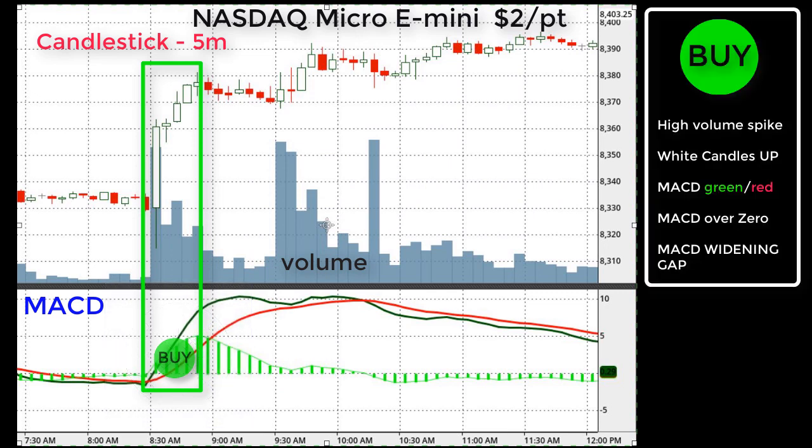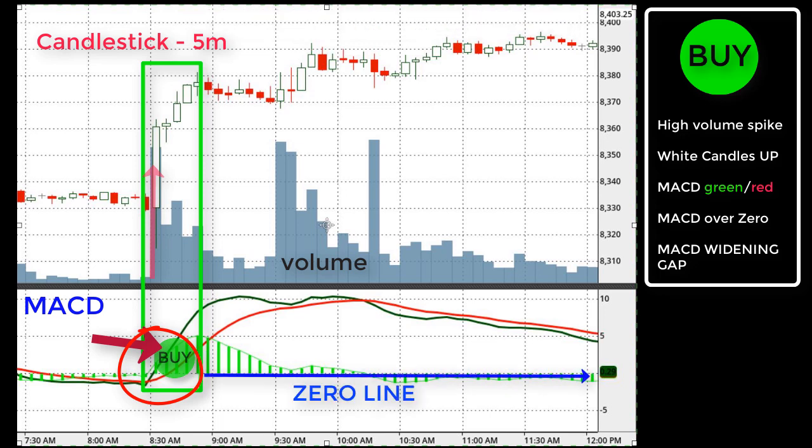Now, I'm going to back up and slow this down a little bit so you can follow along with what indicators on this candlestick and MACD combination formed the buy signal. I listed them over on the right side of the screen. The first thing was a very high spike in volume, and at the same time, this long white upward candlestick. They both indicate increased momentum, as does the MACD down below. The green line over the red line is bullish, and the fact that the MACD is over the zero line as this happens. Had it been under, different story. But the MACD is over the zero line.